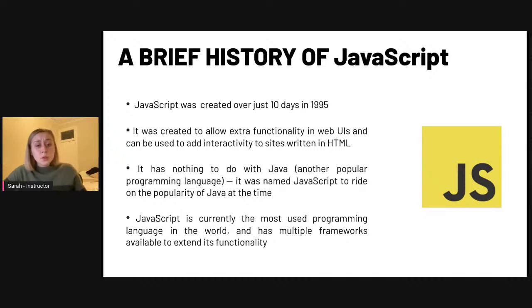Another thing to know about JavaScript is that it's the most used programming language in the world. A lot of places use plain JavaScript, which you might have seen before, but a lot of people use JavaScript frameworks as well, things like React, Angular, Node. There's a lot of things that extend the functionality of JavaScript that we can look into.